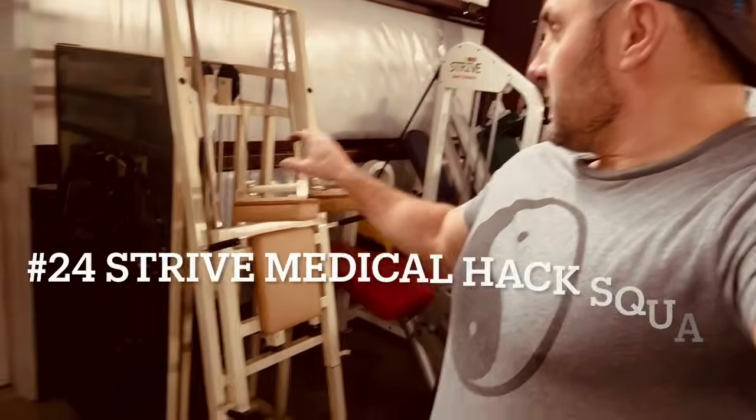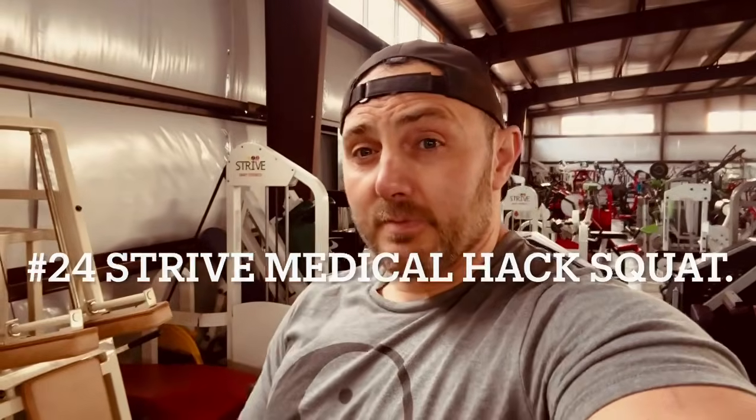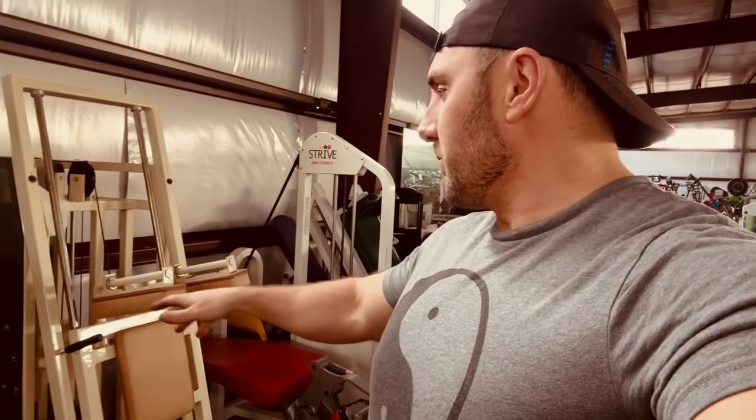24 is the Strive Medical upright hack squat machine. So I guess I haven't made a ton of videos about these machines yet. You can find them decently reasonable online. They're not as rare as you'd think they'd be. But these things are so sophisticated, the most sophisticated line of machines ever made. It trumps Medx medical machines. These are just so good, but there's a huge learning curve with knowing how to use these machines.